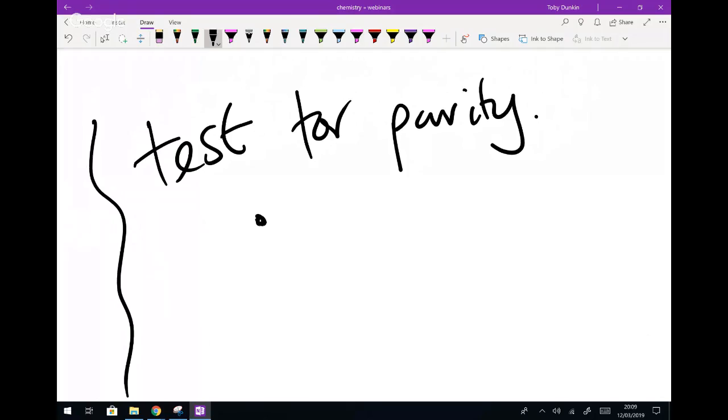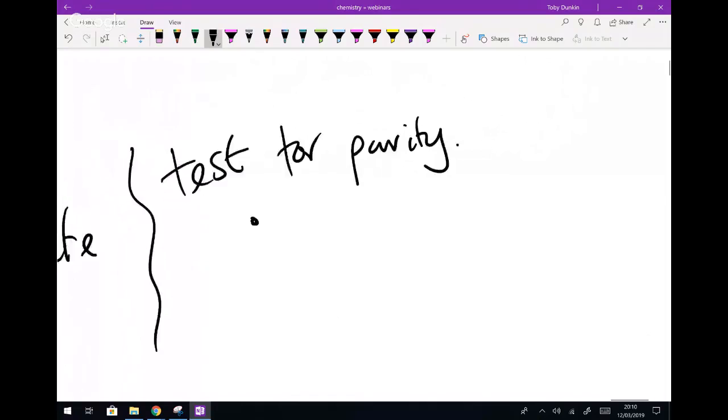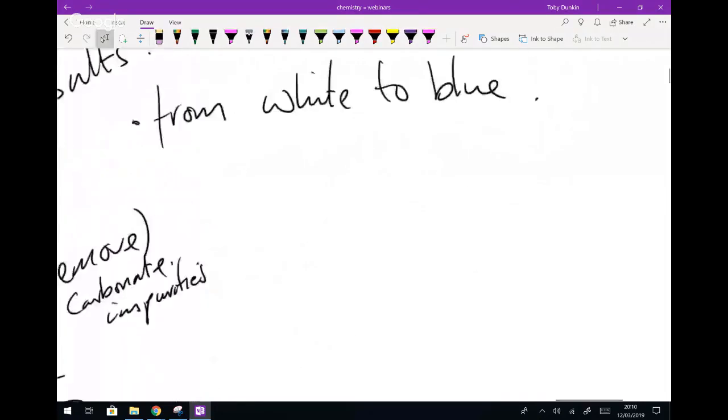The cobalt chloride is a test for water. By the way, if you're going to use cobalt chloride, Crystal, you have to be really careful, because you have to say anhydrous cobalt chloride, and it turns from blue to pink. You've got to give the before and after color. So be really careful. I'd stick with anhydrous copper sulfate, considering it's on your specification, but it's nice to know an additional one. Oh, I've forgotten my equation.